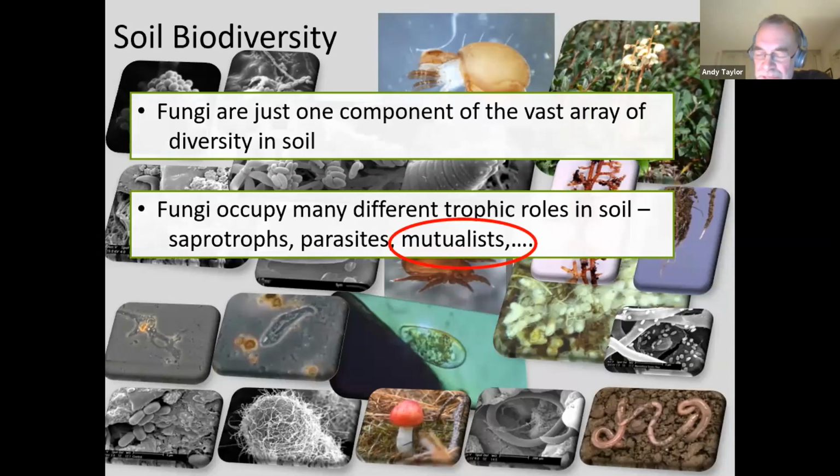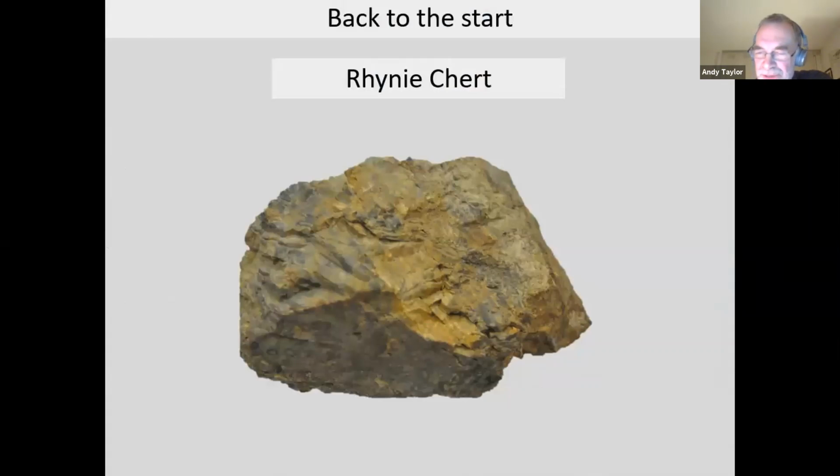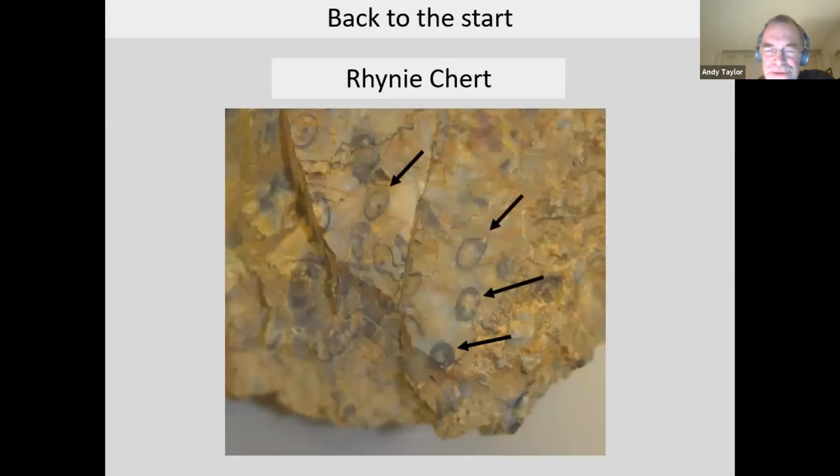And really tonight we're talking about plants. And to give you some idea of how important these guys are, I'm going to take you right back in time, about 420 million years, to Rhynie. And Rhynie is a small village near Aberdeen. And this is a piece of Rhynie chert. And if you look inside the Rhynie chert, you can see these little fossils. And these little round or oval structures are in fact the stems of the very earliest vascular land plants. And by vascular, I mean they had an internal transport system.